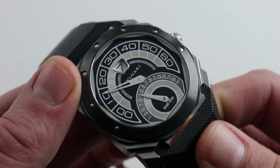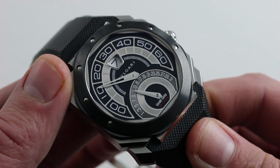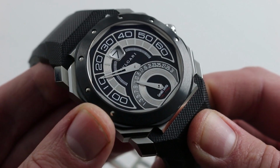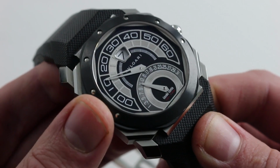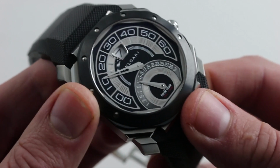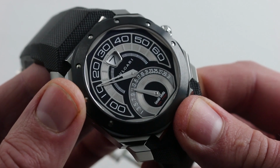A handsome watch and a bit of an historical document. There's a real link to Gerald Genta's legacy here, both mechanically and aesthetically. So again, the Borg Collective awaits, but back in 2010, for one last hurrah, this is what Gerald Genta and Bvlgari had wrought.